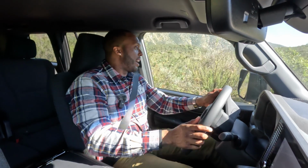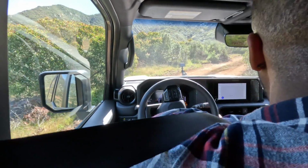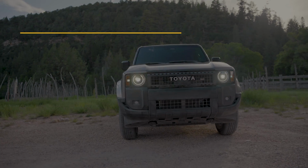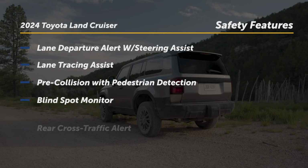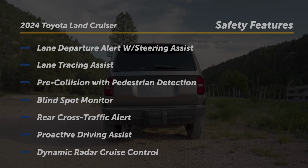So far, inside the cabin, it sounds decently quiet, and that's really nice. It's comfortable. My visibility is great going outward and over my left shoulder. Over my right, it's fine. There is a rising belt line going out that way, and there's a nice view behind me as well. And if I ever need to, there's parking sensors when I do get it on the road and a lot of safety features. All Land Cruisers will come with Toyota Safety Sense 3.0 standard, which includes lane departure alert with steering assist, lane tracing assist, pre-collision with pedestrian detection, blind spot monitor, rear cross traffic alert, proactive driving assist, and dynamic radar cruise control. That's a lot of safety.